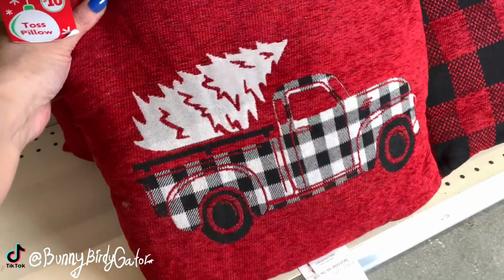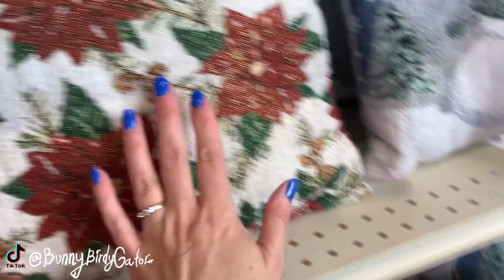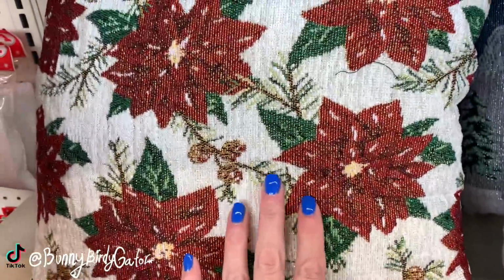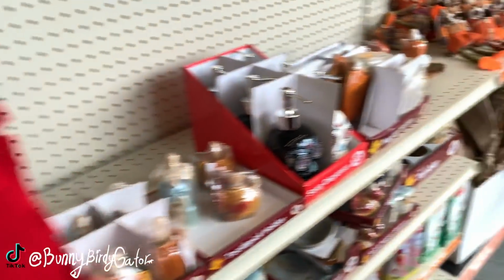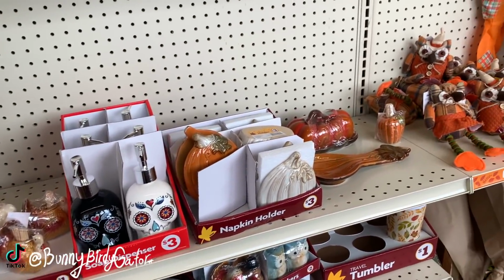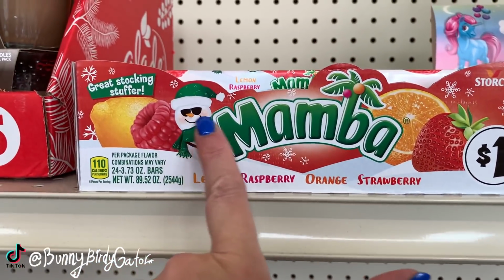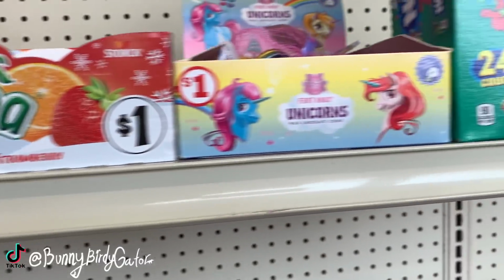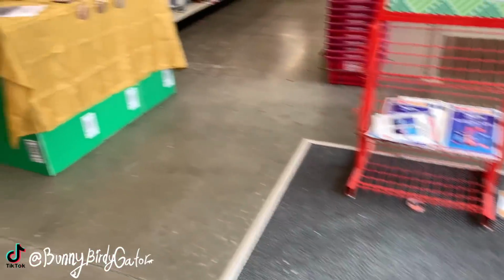Let's see what the pillows look like. These are $10 pillows. Buffalo check. Poinsettia, $10. Let It Snow, also $10. And then over here are some fall items. It looks like they've added the $1 Mambas, very much Christmas themed, and the holiday Nerds ropes also. Okay, you guys, let's walk around and see what else is new.